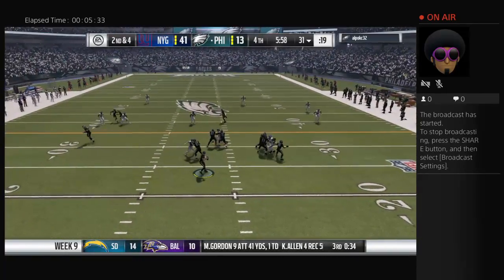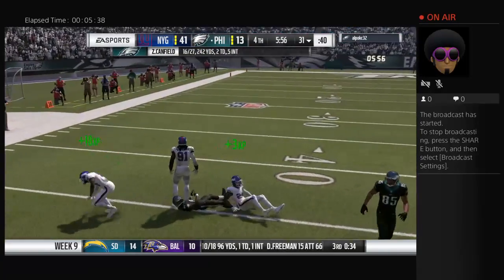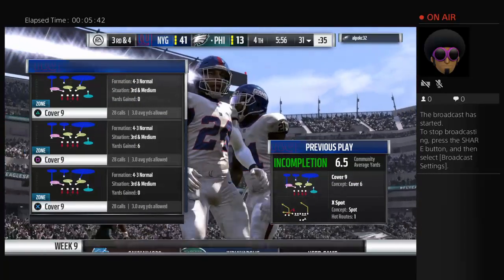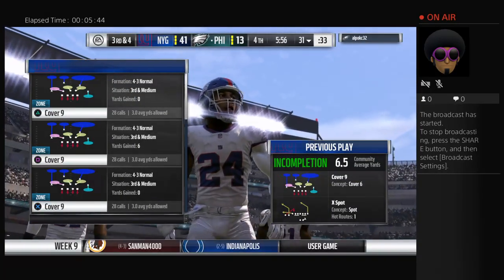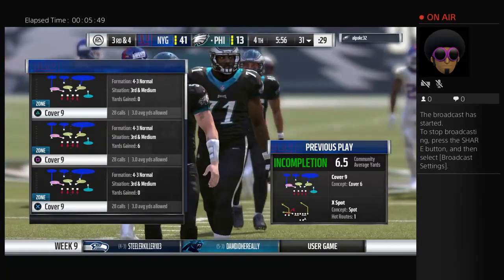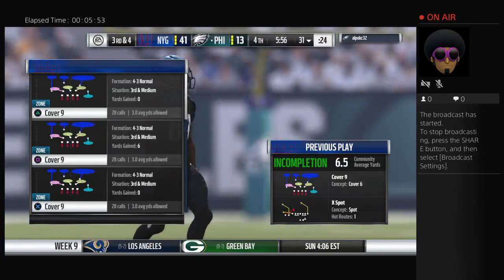Now a shotgun snap as they'll look to throw. And the hit jarred it loose. It's incomplete. Not too many things get to a quarterback of this magnitude, but I think it's safe to say that pressure can get to any quarterback. Now, he's obviously a great franchise quarterback, but felt the pressure, threw it incomplete.